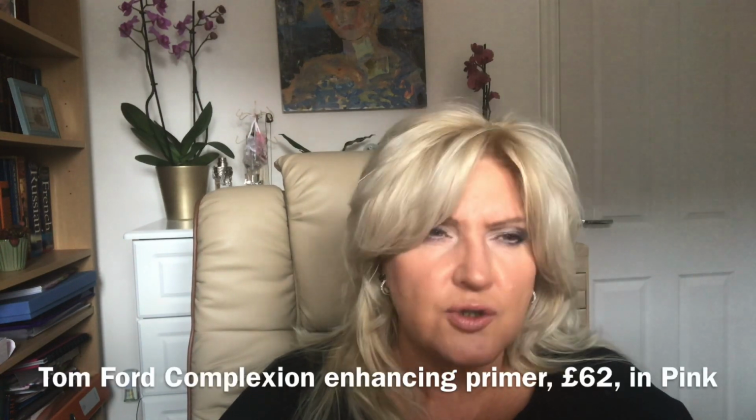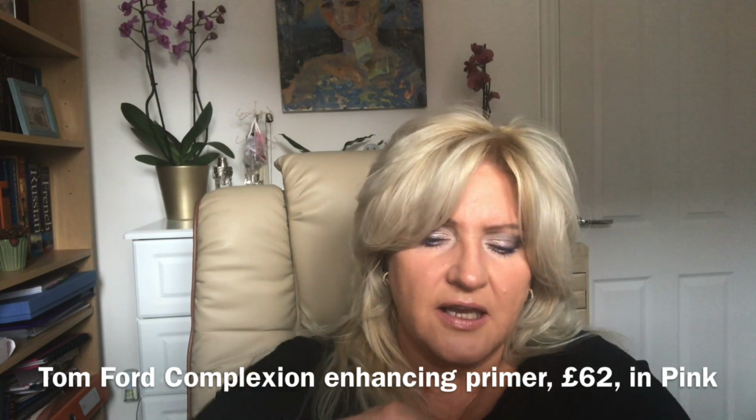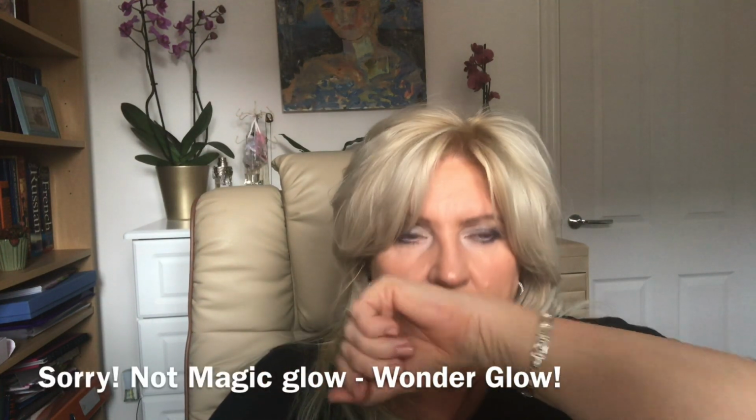This primer is called Complexion Enhancing Primer, and I'm not sure if they have different colors. I think they probably do. It has got light reflecting properties, and in some ways it's very similar to Charlotte Tilbury Magic Glow, and it still smells lovely. It's about 2 years old now. That primer, though, is quite expensive. I think it's about 60 something pounds.